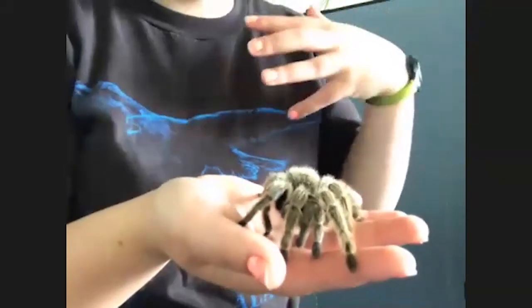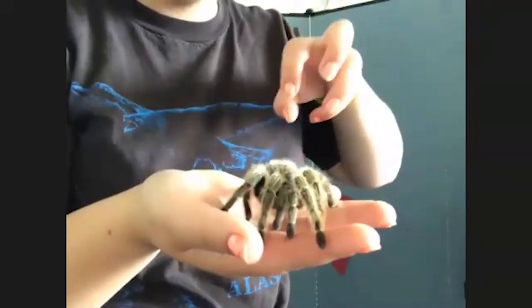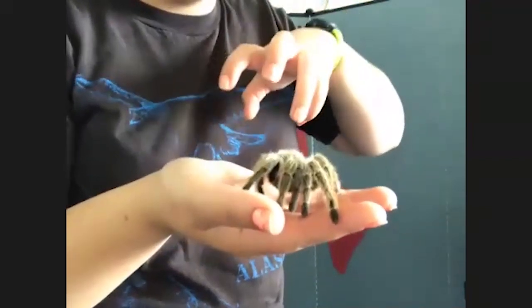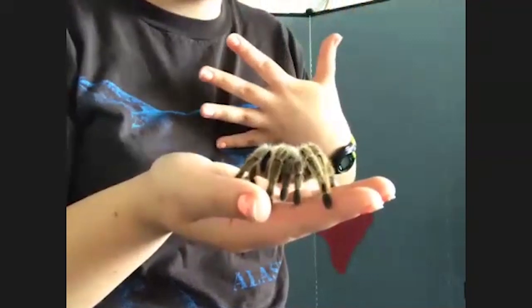She crawls out. She'll be white. Her body, her soft, squishy body, very vulnerable, expands a little bit. So she gets a little bit bigger and she grows a whole new exoskeleton.